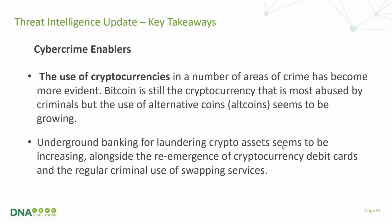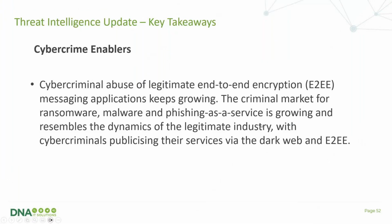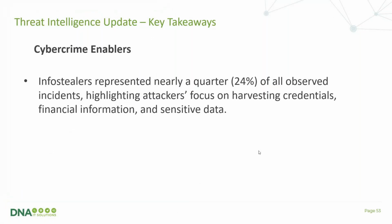Others are getting a look in as well, but there's a whole industry now in underground banking for laundering crypto assets. They're seeing quite a lot of that. We're even seeing cryptocurrency debit cards and criminal use of swapping services. Cybercriminals are abusing legitimate end-to-end messaging applications. Like I said, they're using a lot of legitimate services to carry out their business as an enabler.